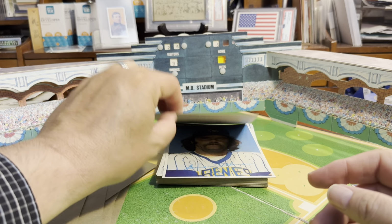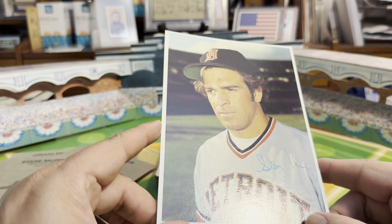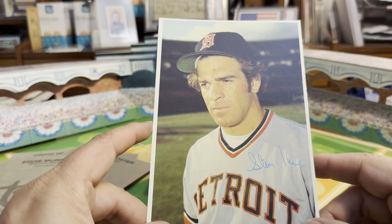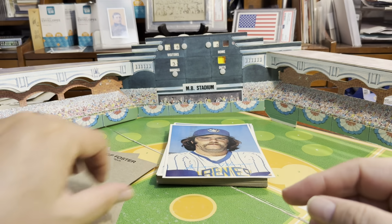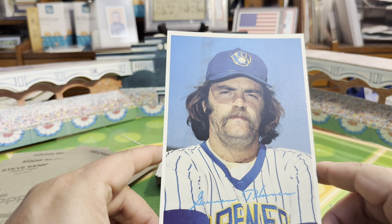Interesting little thing. Steve Kemp. Most of these have that line down the middle. I wonder why. Steve Kemp, Tigers. Gorman Thomas, one of the Brew Crew guys. Big fan of the Brewers.